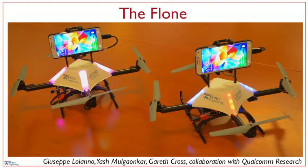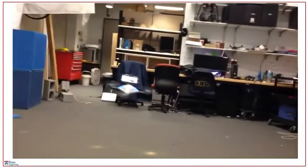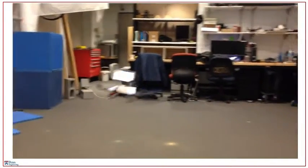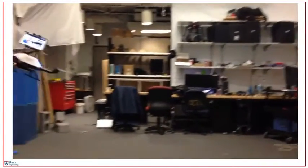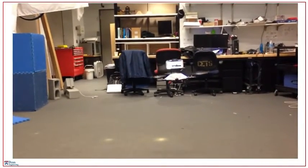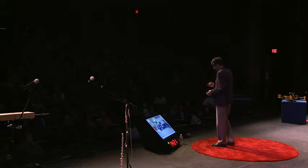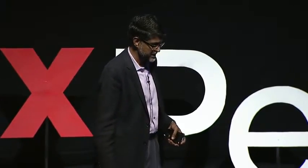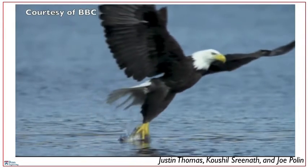In addition to building these small robots, we also experiment with aggressive behaviors like you see here. So this robot is now traveling, it's the same one, traveling at 2 to 3 meters per second, pitching and rolling aggressively as it changes direction. The main point is we can have smaller robots that can go faster and then travel in these very unstructured environments.